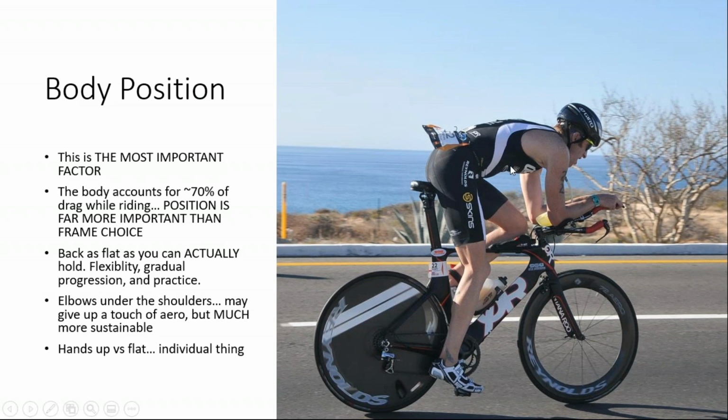Now, that said, not everybody can safely and comfortably ride with their back this flat. So what you want to do is approach it in a gradual, systematic manner in terms of bike adjustments, and also a systematic manner in terms of improving flexibility, because your ability to hold this position is largely going to come down to glute flexibility, lower back flexibility, hamstring flexibility, and ability to resist shoulder fatigue.